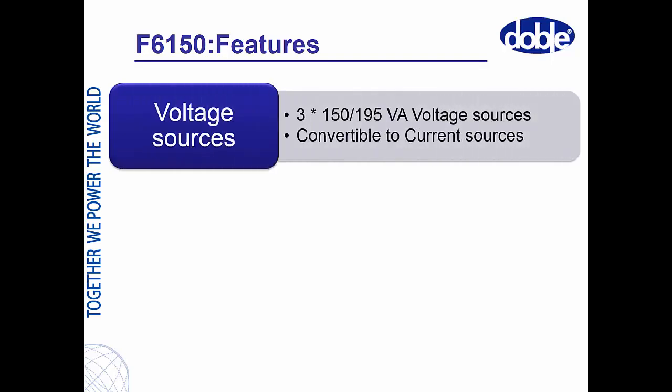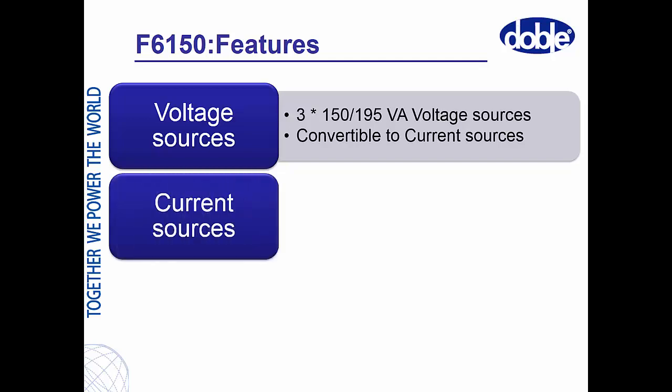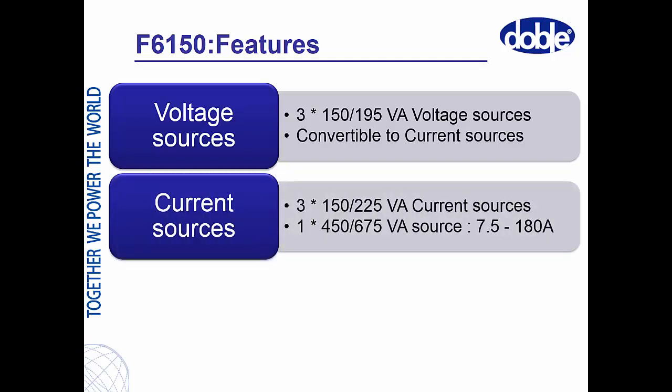F6150 is the base model for the F6000 family and provides three 150 VA voltage sources. These sources can be converted into current sources to provide a high-power, low-range current source for testing. I'll talk more about that later in this presentation. It also provides 150 VA current sources which can be combined or split through software control.